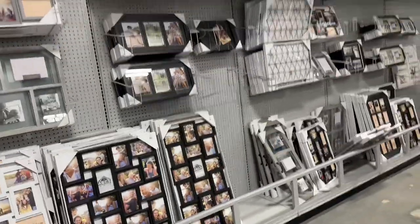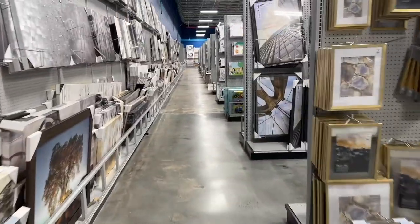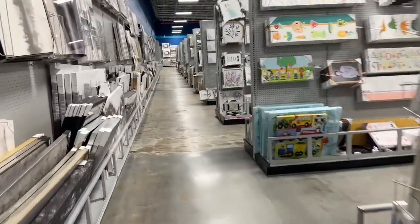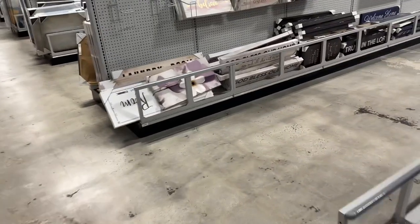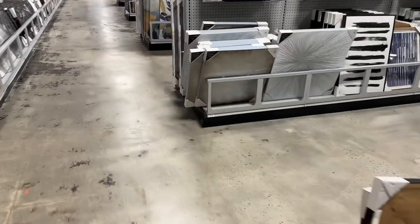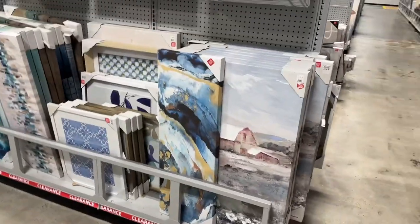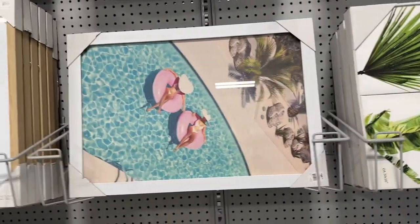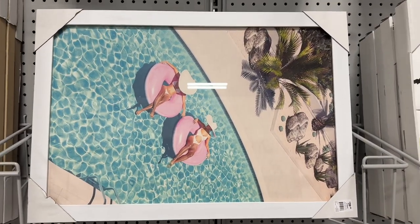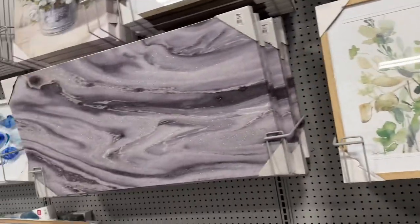$119.99. Let's see what else we can find. Yeah, these are just the regular frames. This one is nice for $34.99. So four piece. And this one is for $39.99. I want to be somewhere right now, looking just like that, with my big hat and my bathing suit, basking in the sun.